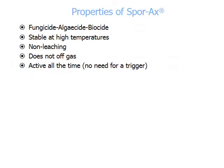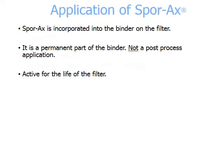Properties of Spor Ax. Spor Ax is a biocide. It is stable at high temperatures, non-leaching, does not off-gas, and is active all the time, does not need a trigger. Spor Ax is incorporated into the binder on the filter. It is a permanent part of the binder, not a post-process application, and it is active for the life of the filter.